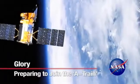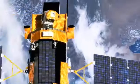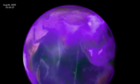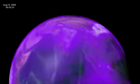Launching aboard the 4-stage Taurus XL rocket, NASA's Glory spacecraft will take its place among a series of Earth-observing satellites collectively called the A-Train. Once in orbit, Glory will study the effect of aerosols on our planet's energy budget.